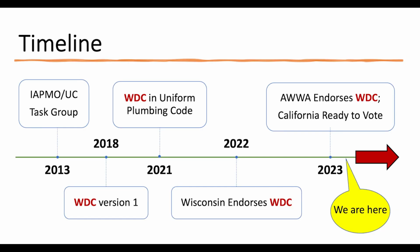So the timeline, as I mentioned, we go back about 10 years. The first 5 years of that was involved in just setting up the algorithms, getting the data we needed to calibrate it, to test it, to verify it. And more recently, we've been trying to get it adopted. I'm happy to tell you it is part of the Uniform Plumbing Code now. The state of Wisconsin has adopted it.